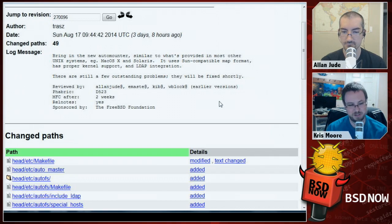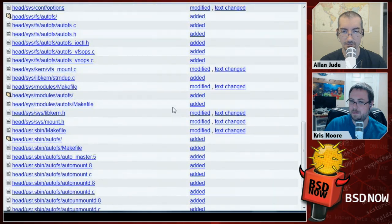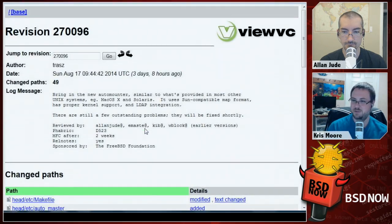Now, does it have to be compiled into the kernel, or can you KLD load it? Alan, do you know? I'm pretty sure it's just a module. Actually, AutoFS is a command rather than a module. Oh no, there is a module. Yes, it is listed here, AutoFS module. So yes, you can just KLD load that. Okay, good deal.